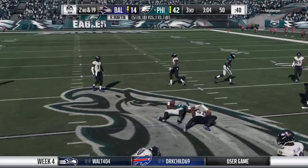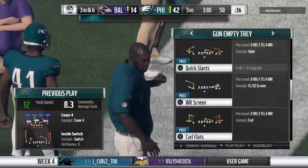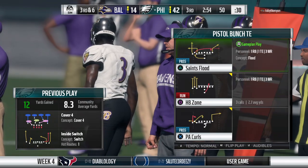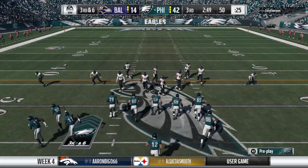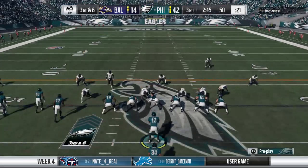Down he goes. Now they'll throw here out of the gun. Over the middle, he's got Treadwell. And he'll get it out to midfield. Looks like, yeah, they'll spot it right at midfield at the 50. It's a pickup of 12, and that'll set up a third down. The Eagles on third down. They've hit on 6 of their 8 tries. Very good. This will be 3rd and 6.